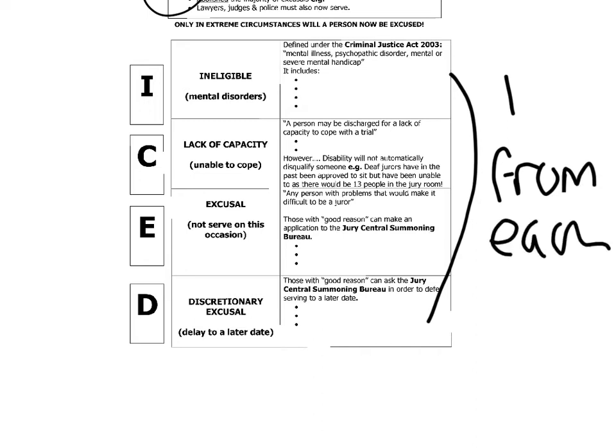Right, so first of all then, ineligible. So you're ineligible to sit on the jury service if you have a mental disorder, okay? You don't need all of these, but just fill in a couple of examples. So you've got a mental disorder. So for example, you are in a mental hospital. So that'll be one. So if you're in a mental hospital, obviously you would be unable to sit on the jury. Now that is enough to get that credit, but I'm still going to give you some other examples.